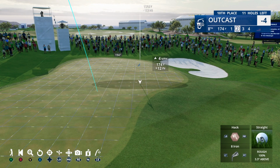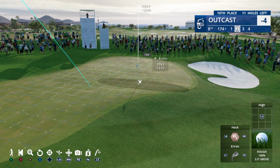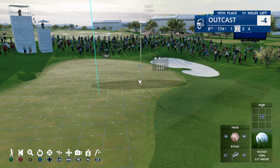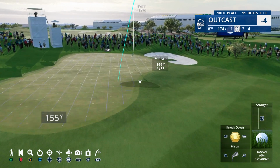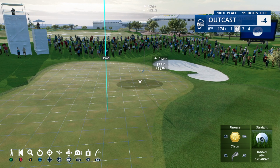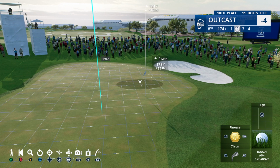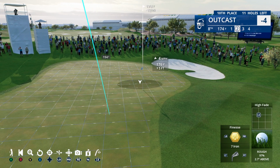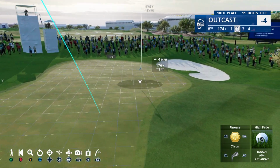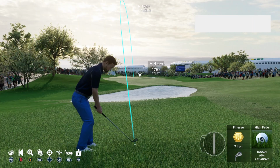I don't know how to react. Oh, it's got an absolutely massive range. Can't I just do a regular finesse shot? I think so. Spin? Is that going to be close enough? I'm going to do a bit of a fade. I'm not really sure where that's going to end up. I think it's going to probably roll a bit, so let's try that.